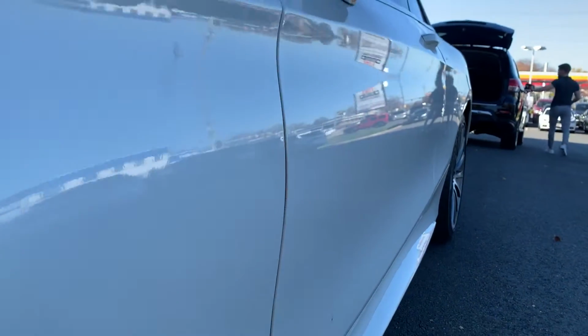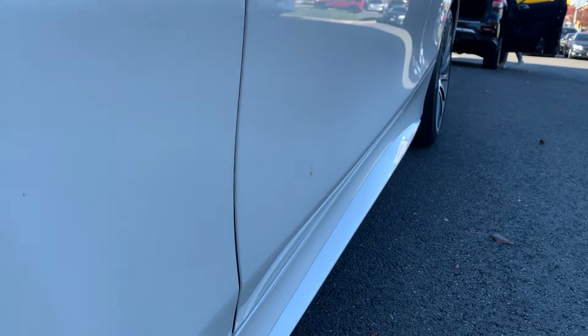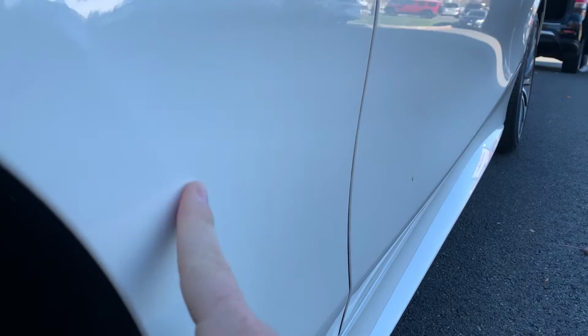Hood looks great, no chips in the hood, no dents, no dings, nothing. This one's actually very nice. Show you down the side. Usually this is how you'll see. This is just some dirt, okay? Usually if I hold it at an angle, you'll see some dents or anything. That's just some dirt. Same thing here, this is just some dirt.